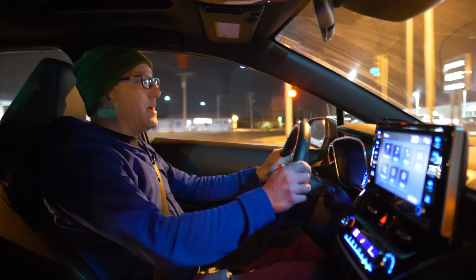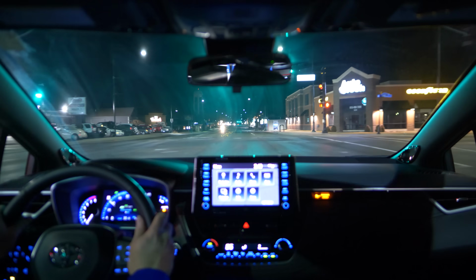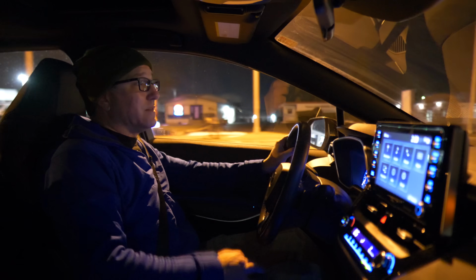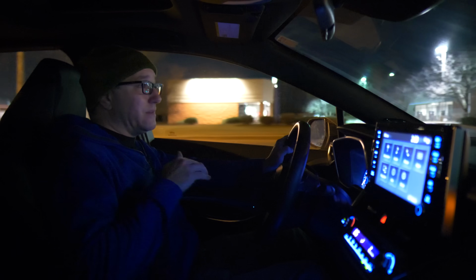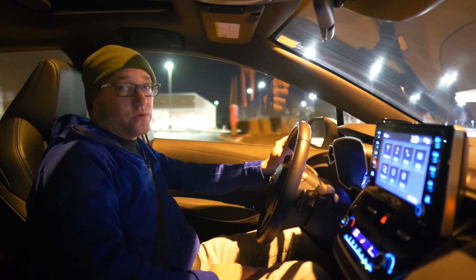So again, handling feels good. The ride quality is supple. I have yet to get over any pavement where this is like, ooh, they got it wrong. This is good for everyday commuting. The fuel economy is really good. At least on the 2-liter, you're gonna expect about 32 to 35 miles per gallon, depending on how you drive.